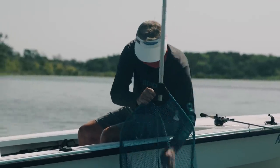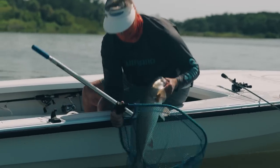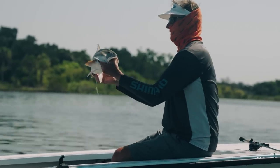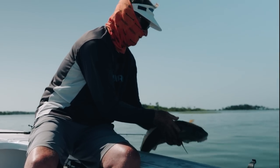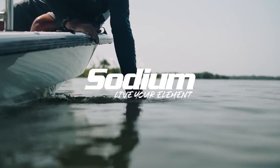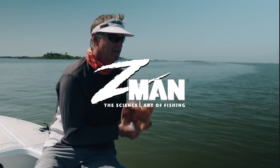Pretty good sized fish. Been waiting for that. That's what you expect on a big bait. Let me just hoist him in. Yeah, pretty decent fish. That's a great fish. That is a nice fish. That's top of the slot right there. Healthy and happy. Back in the brine.